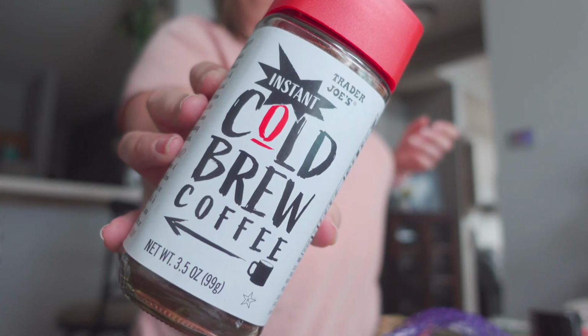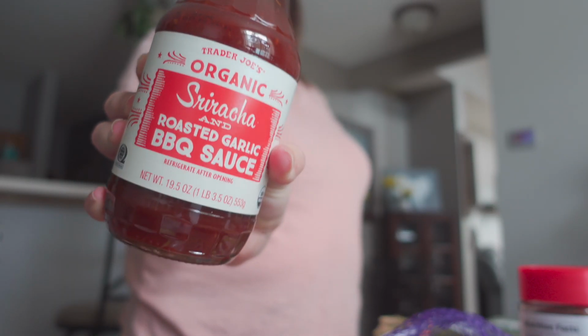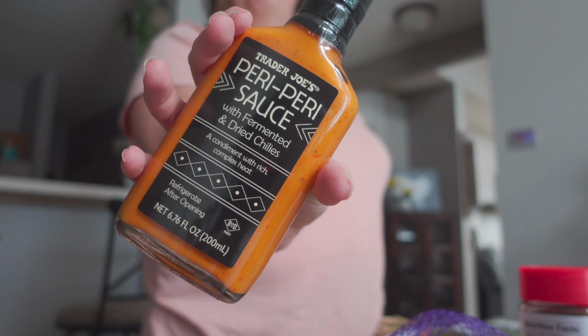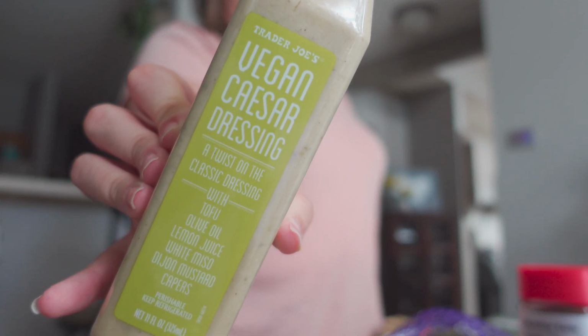I got some more cold brew coffee. I got some of this sriracha and roasted garlic barbecue sauce. This stuff is amazing on salmon. If you have not had it, it is very, very good. I'm gonna try out some of this peri-peri sauce for my salmon bowls. Here's some of their vegan Caesar dressing for my chicken Caesar wraps.